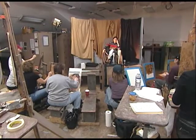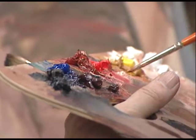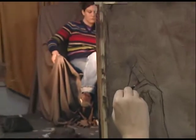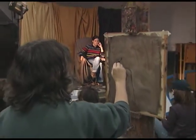The Palette and Chisel's Gallery is open to the public, and new exhibitions are on every 2 weeks. So stop off at the Palette and Chisel and find the artist in you.